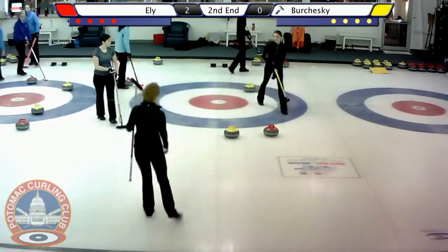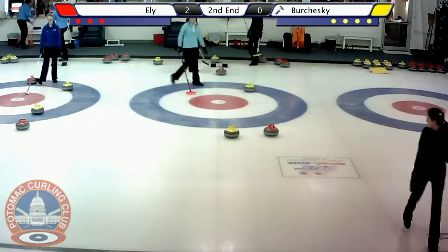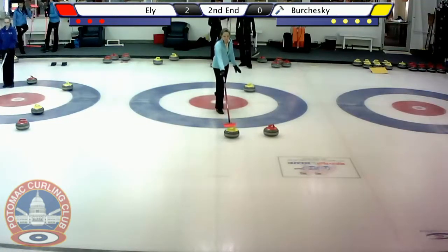Ely going for the double and gets the back one, but manages to push yellow behind some guards, although the hole is about 2 rocks wide.